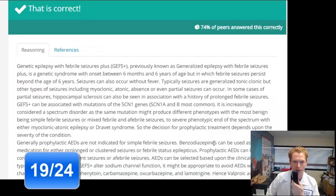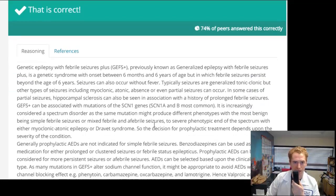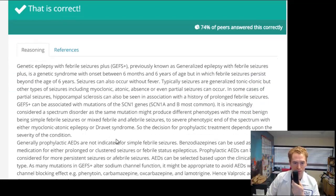Let's see if I'm right. Wow, I guessed right. Okay, so this is a guess. I didn't really know the name of this because I'm not a pediatric neurologist. And I guess valproic acid is the treatment of choice. I'm curious if they say anything about phenytoin. Not really. Okay, you should avoid anti-epileptic drugs with sodium channel blocking effects. So I actually did know that.